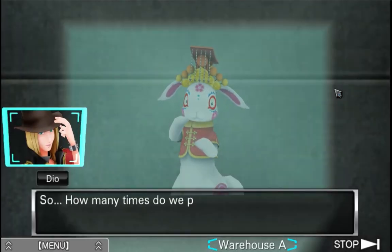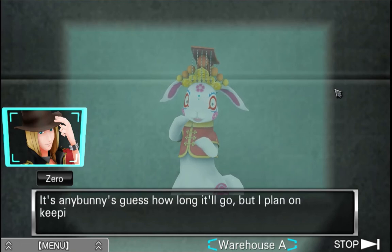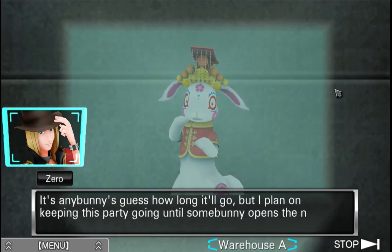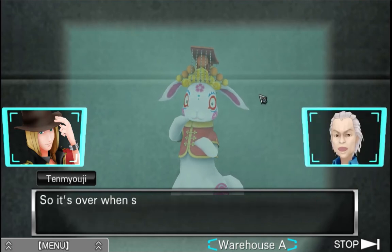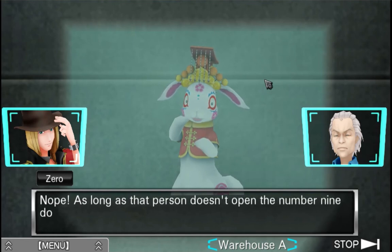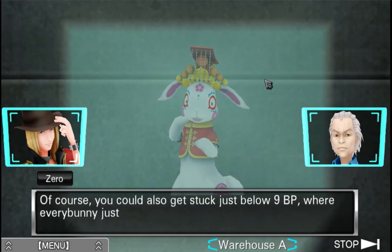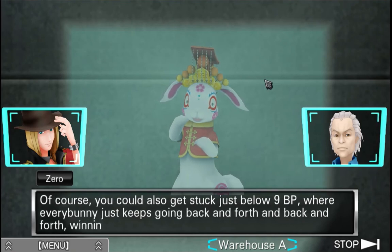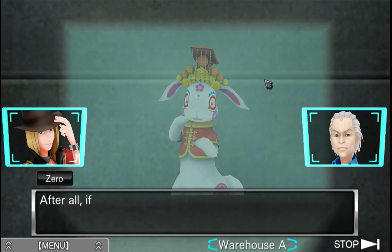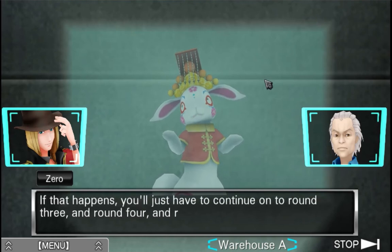So, how many times do we play the AB game? I don't know. As many times as you need to. It's anybody's guess how long it'll go. But I plan on keeping this party going until somebody opens the number 9 door. So it's over when someone gets 9 BP. Nope. As long as that person doesn't open the number 9 door, the game goes on! Of course. You could also get stuck just below 9 BP, where every bunny just keeps going back and forth, winning and losing points. After all, if there's no bunny with 9 BP, the door can't open. If that happens, you'll just have to continue on to round 3, and round 4, and round 5.